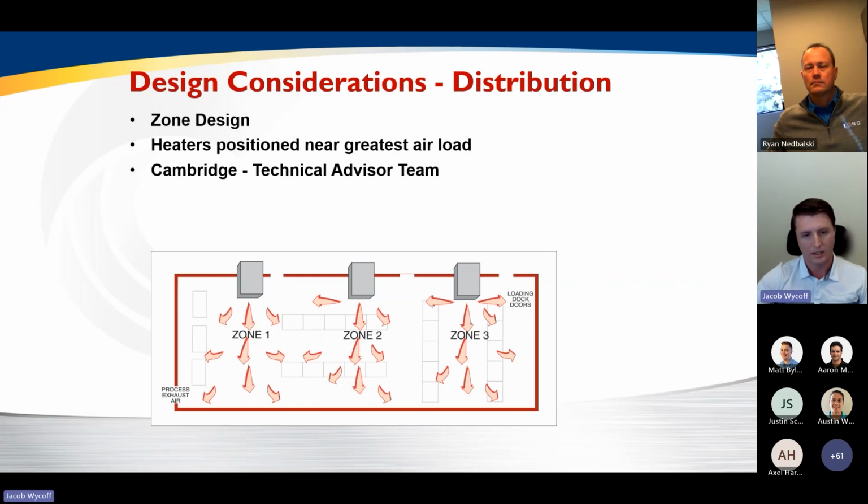But just so we're all aware of the standard design principles we have, typically we're locating these near the greatest air load, like open dock doors. We typically like free airflow to the floor, and we'll take into consideration things like racking or other obstructions, just to make sure we're able to evenly mix that air throughout the building.